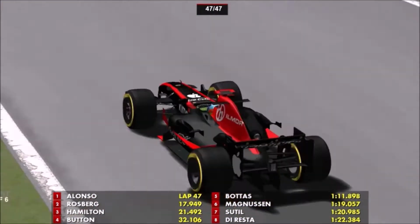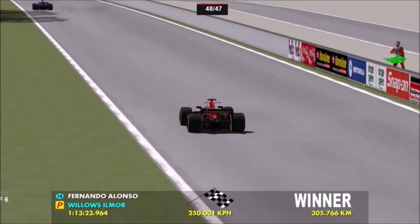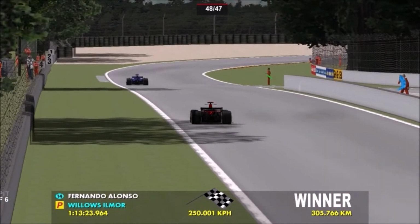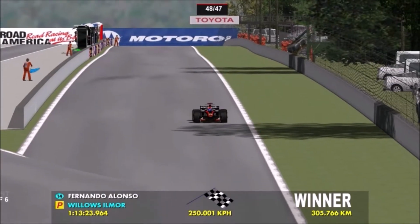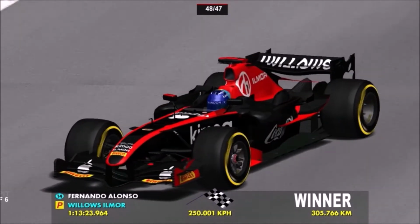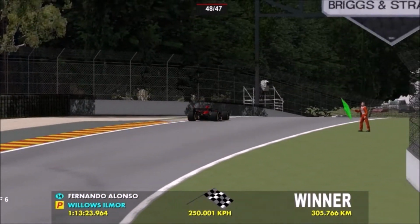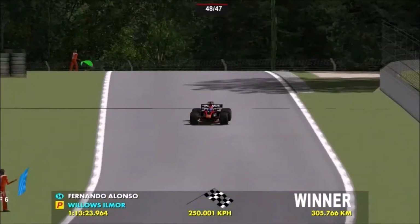Right. As up the hill to complete the final lap and to take his second win of the season is Fernando Alonso. And surely it'll be a Willows 1-2 as Nico Rosberg will come home in second position. And Lewis should come home in third, but we'll have that confirmed in due course.